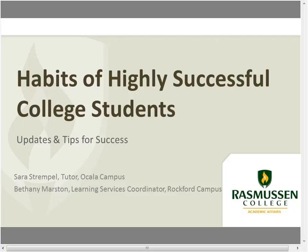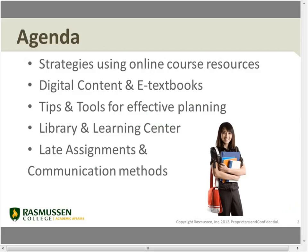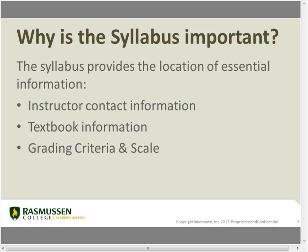Okay. So let me just start out by going over the agenda for tonight. We're going to be talking briefly about some strategies for using the online course resources, your digital content and e-textbooks, and tips and tools for effective planning. Planning is really, really important, especially in an online environment, where it's more on you rather than having an instructor hovering over you, getting you to do your stuff. Then the Library and Learning Center, which is where you're going to find most of your resources while you're here as a student, and some tips for late assignments and how to communicate when you're going to be having late work. So that's pretty much the basics of what we'll be touching on tonight.